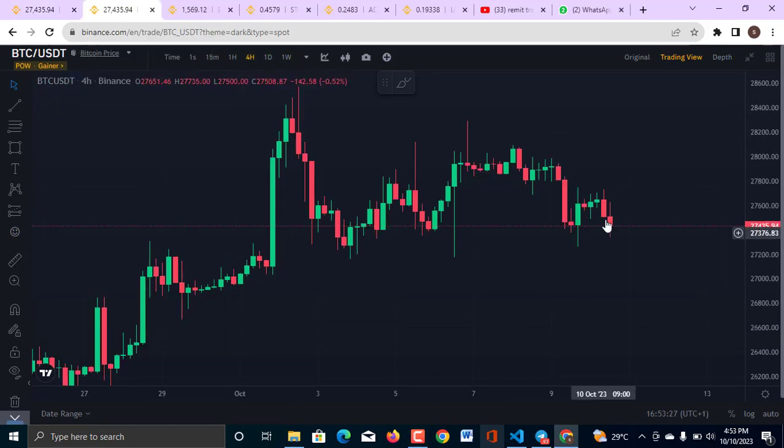If you look at it, Bitcoin had a little sell-off after a gradual move to the upside, and right now the market is coming down. Is this market going to go back to the downside, up to this very point I was talking about, if the market breaks this region?